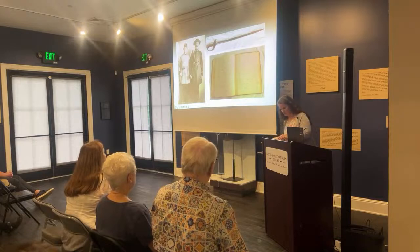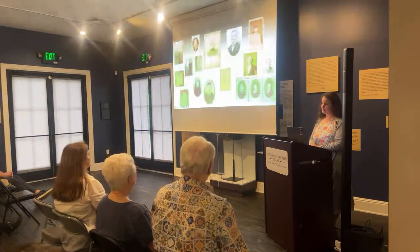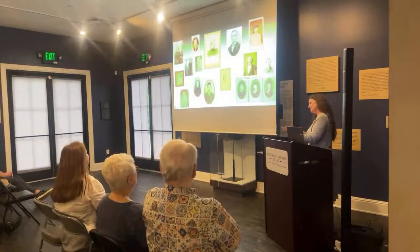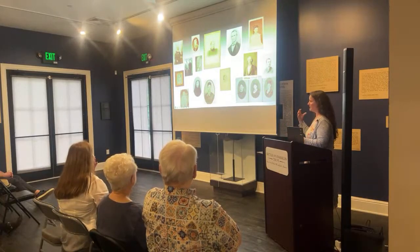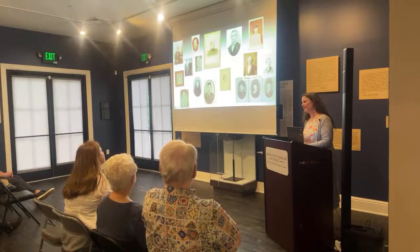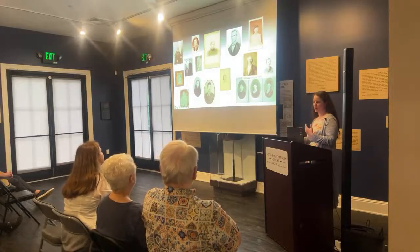Right. So as we finish up the battle, we're going to be talking about where the family was during the battle as well, right? As we did for the first part of the display, we're going to do that for the battle as well. So these are some of the images we have of the individuals who were actually in the cellar at the Carter House the night of the battle, right? So we're going to be working through all of that.